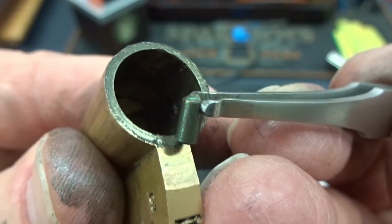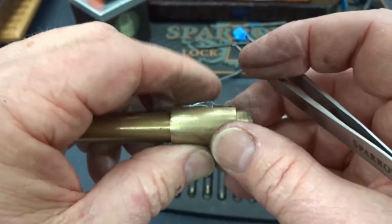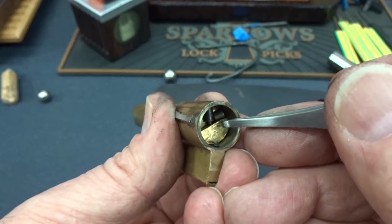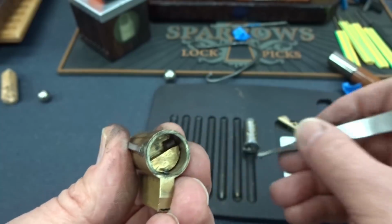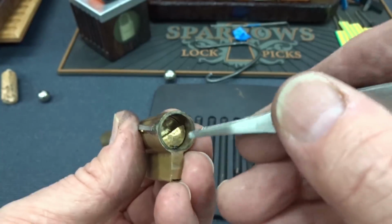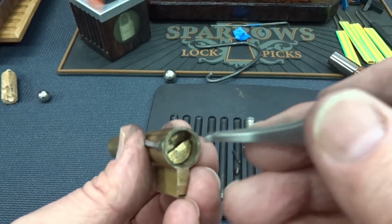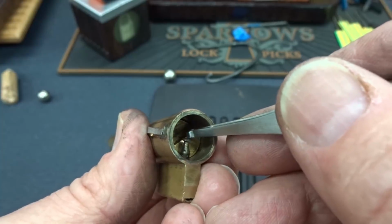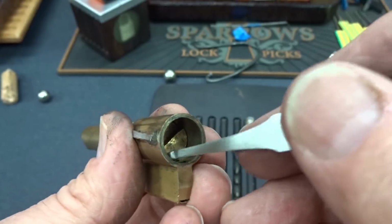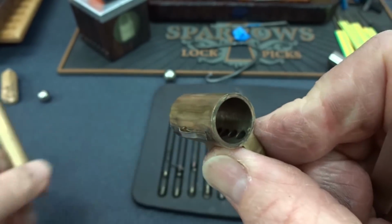That looks like a key pin. Let's flip it around and go the other way. Number 6 was a standard with another one of those little tit things sticking up. Number 5. Looks like an angled spool with a long copper spring. And that should be it.